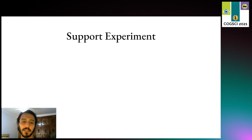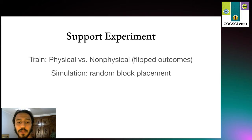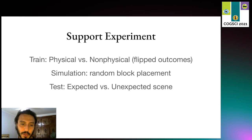So following Baillargeon and de Jong, we'll have 2 training regimes, one with physically plausible outcomes and a non-physical one, where the block that's mostly supported falls and the block that's mostly unsupported doesn't fall. The simulation augmented model will sample 5 additional training examples by placing the block randomly along the length of the platform. And then both models are tested on 2 displays, the expected one, where a block that's mostly supported does not fall, and an unexpected one, where a block that's mostly unsupported does not fall either.